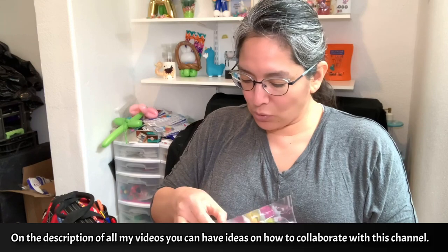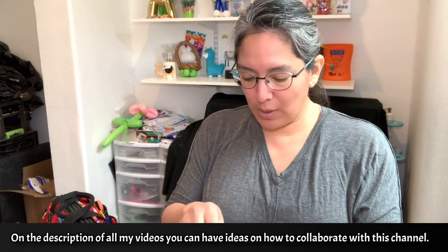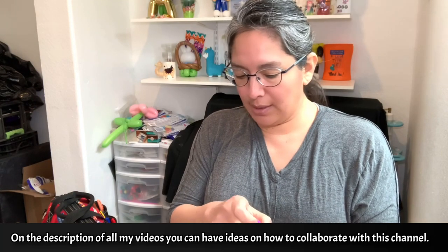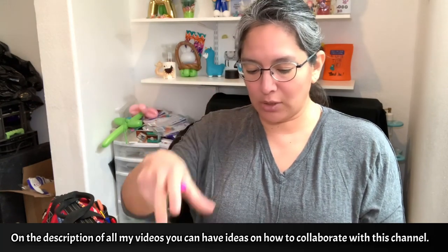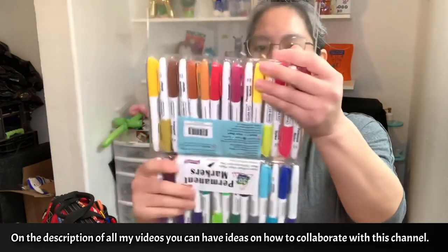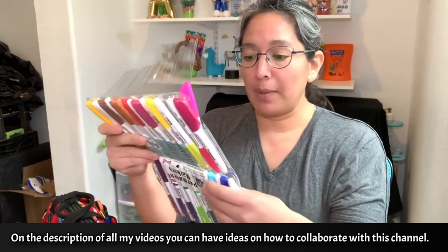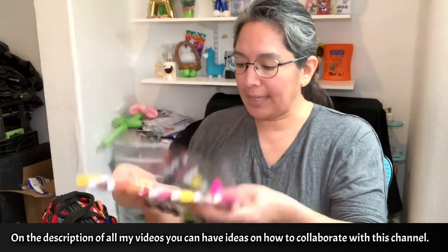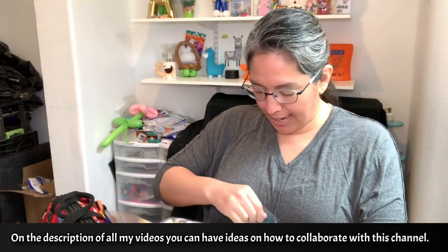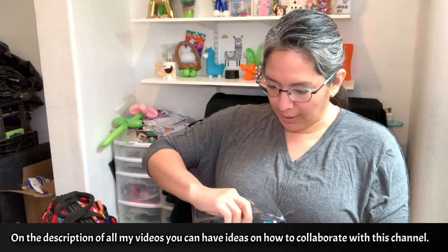So my plan is to use a soft pink. I don't know if this one will be a good one, because it looks kind of like magenta, so I'm gonna have to play with different colors. But so far, I'm gonna try this pink, and probably the black. That way we can see how good they are. I'm sure they are good. I'm sure it's a good brand.